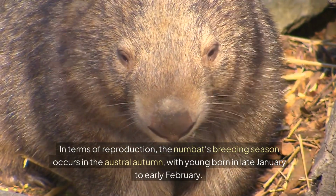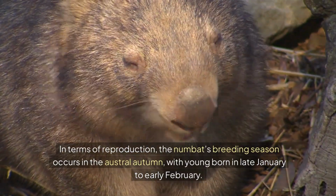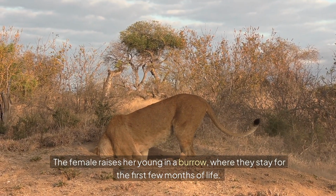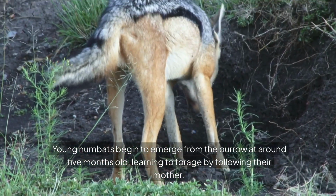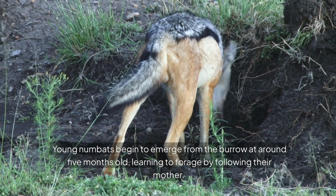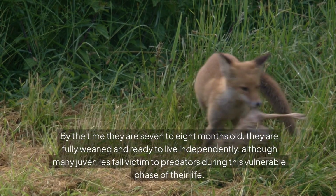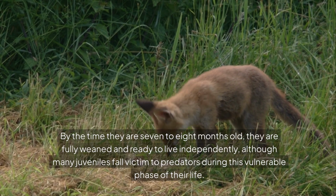In terms of reproduction, the numbat's breeding season occurs in the austral autumn, with young born in late January to early February. The female raises her young in a burrow, where they stay for the first few months of life. Young numbats begin to emerge from the burrow at around 5 months old, learning to forage by following their mother. By the time they are 7 to 8 months old, they are fully weaned and ready to live independently, although many juveniles fall victim to predators during this vulnerable phase of their life.